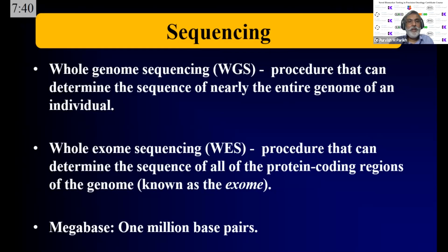Coming back to the four machines that I shared with you earlier about next generation sequencing. Next. So what is sequencing? Sequencing could be whole genome sequencing or whole exome sequencing. Whole exome sequencing is 1% of whole genome sequencing. And it is a procedure that determines the sequence of the entire genome or the protein coding region of an individual or a human being. And when we are doing this, we are dealing with millions of base pairs. So the terminology that we are using for this is megabases, which amounts to 1 million base pairs.